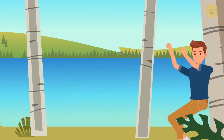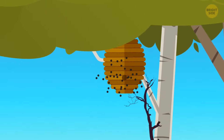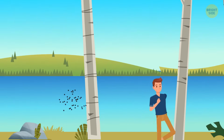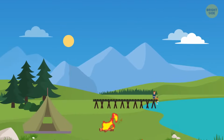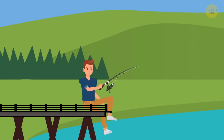Looking up will also help you make sure there are no wasp nests or spider nets above you. These might prove even worse than a branch because wasps don't like to be disturbed, and spiders may turn out to be venomous. Now, if you see a beautiful river and decide to break camp on its banks, pay special attention to where exactly you put up your tent as well.